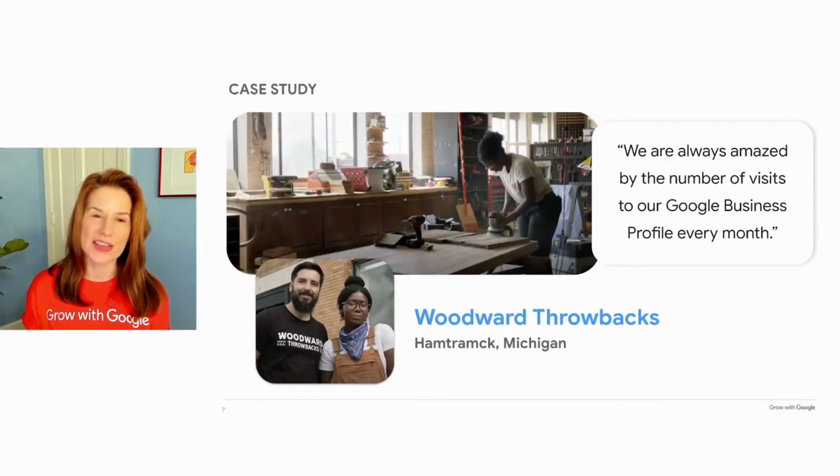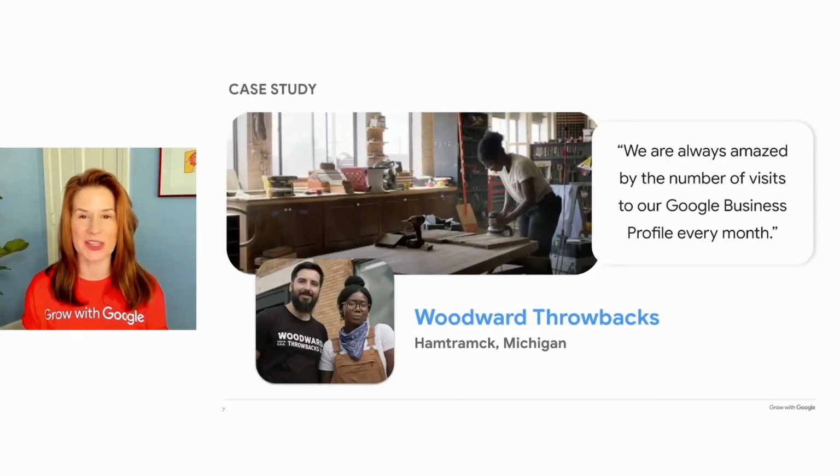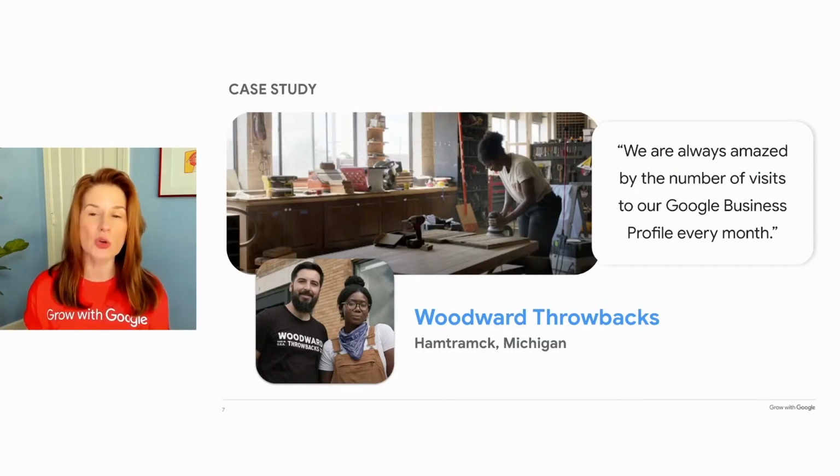Did you know that more than half of US consumers with plans to shop for the holidays say that they will shop more at local small businesses? If that describes your business, a Google business profile can help you be discovered online.